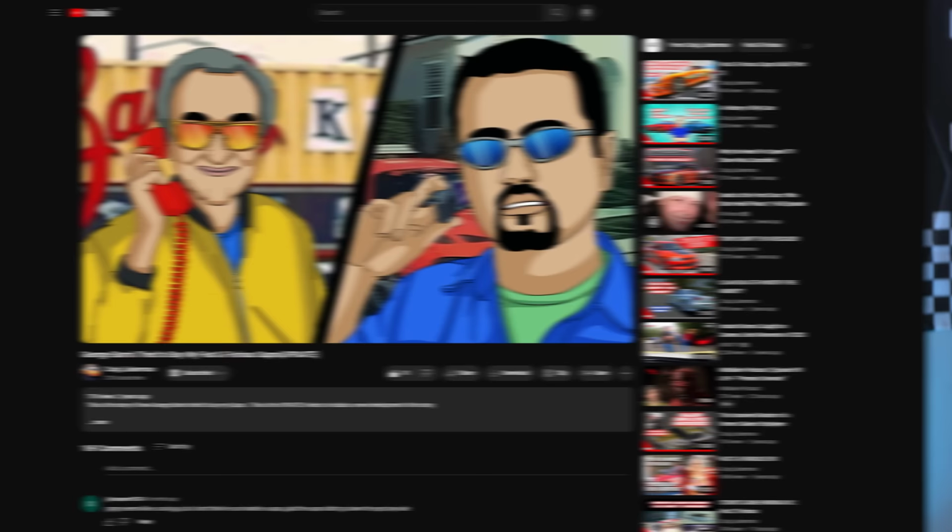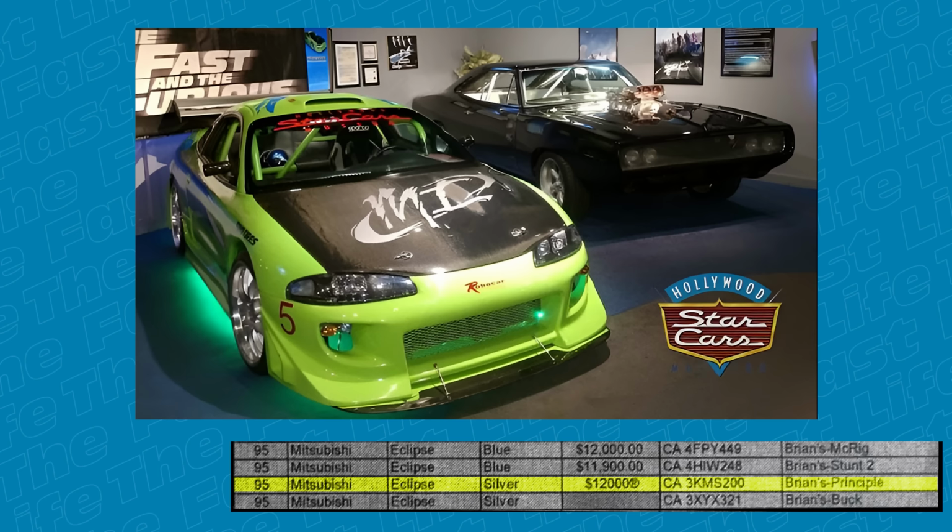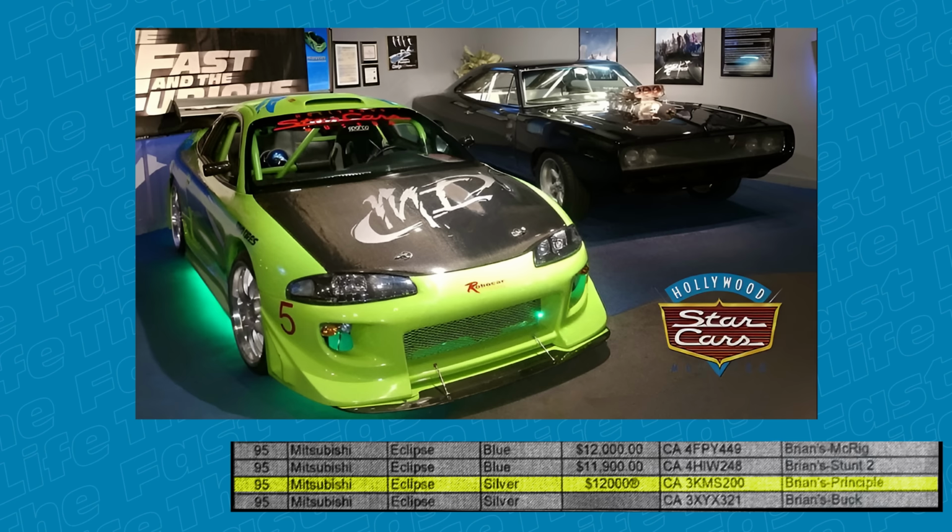The hero car, John's car, eventually ended up at Hollywood Star Cars in Gatlinburg, Tennessee. It still sits there today, now wearing the 19-inch ADR wheels that John put back on after he got his car back. The car is falling into disrepair. It was in good condition, though. This car could command a real premium. Think six figures, $250,000 wouldn't be out of the range.